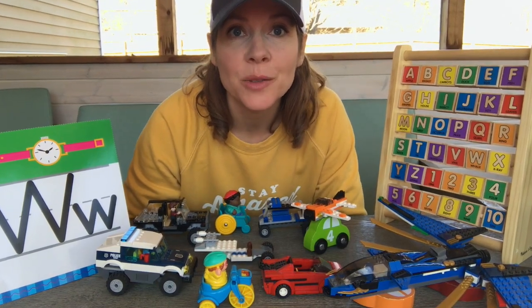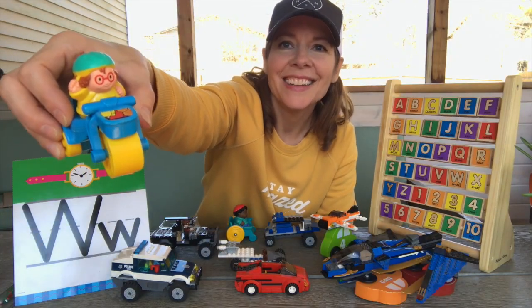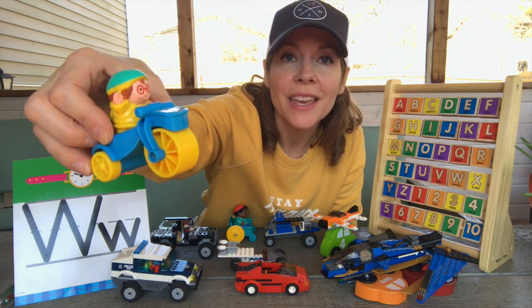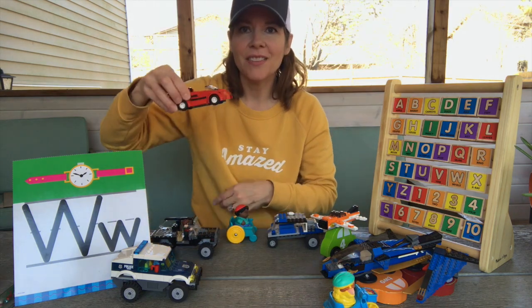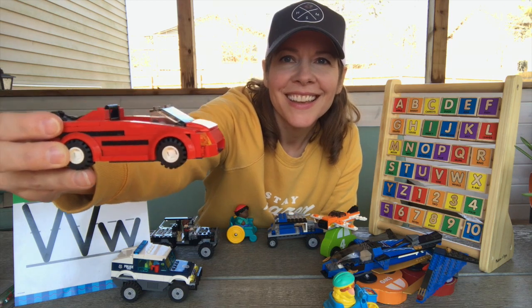Great job. And here are some of the things I have at my house that have wheels or wings. A tricycle. Do you have a tricycle or a bicycle? Maybe you have a bike that has training wheels on it. And I have this red convertible that has wheels.